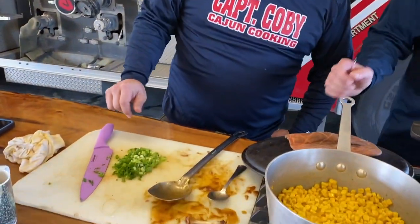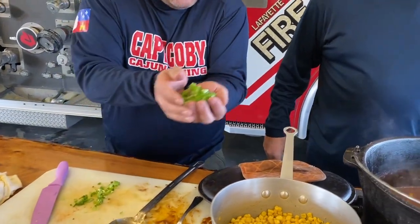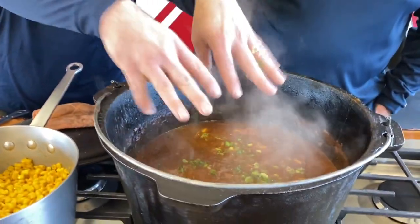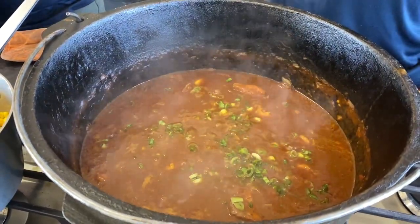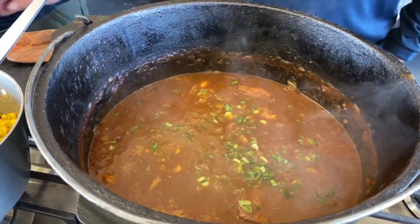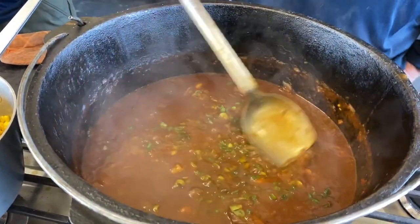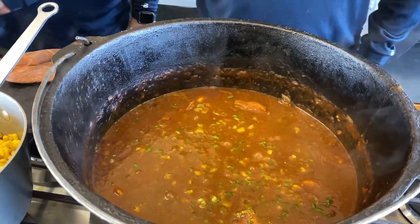That's about it. So what we want to do right here is put our finishing touches on there. We let Gigi handle that. And we're going to sprinkle a little bit of green onions on the top of that, just to kind of give it that little bit of flavor. Perfect. All right, I'm going to stir this evenly. And time to fix our plate. I'm excited. I'm ready to roll. Let's get it.